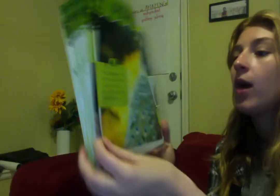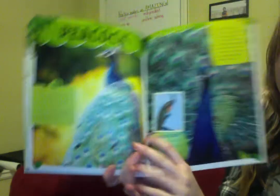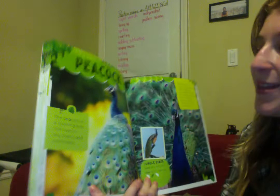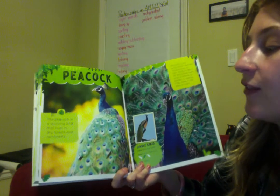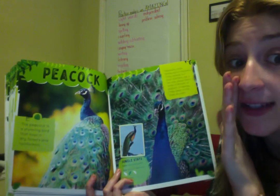Let's read one more. A lot of us may have seen this kind of bird before. What kind of bird is this? Great, this is the peacock. The peacock is a stunning bird that lives in dry forests and rainforests and in the San Francisco Zoo.